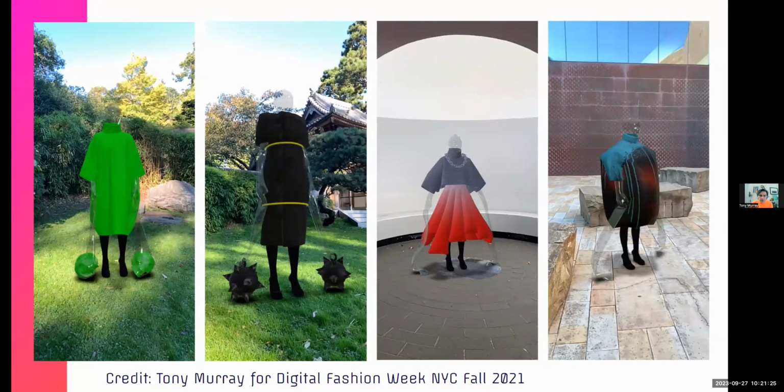This is what I did for Digital Fashion Week, New York, in fall of 2021. They had a digital fashion trail, and it was powered by the Ventana platform. So a number of designers submitted their designs to be augmented reality features that could then either be triggered through a QR code online, or by actually going to the places in New York City to find the QR codes and see the AR garments in place.